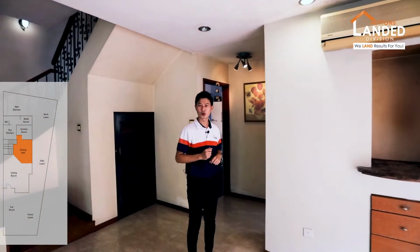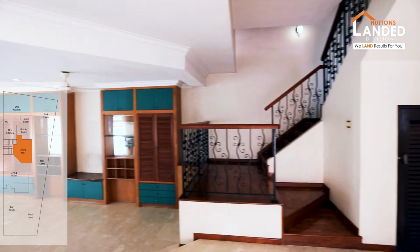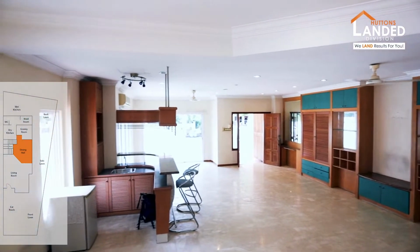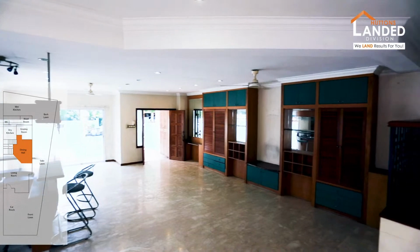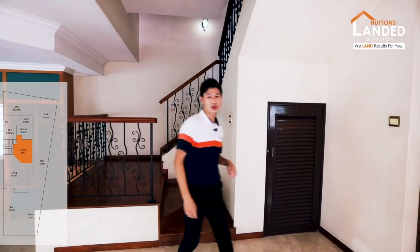But before I show you, let's take a second look at the living hall again. From this angle, you have a bird's eye view of the whole frontage of the living hall. It's very bright, and with the door open, it's very breezy as well. So showing you where the granny and the guest room is.